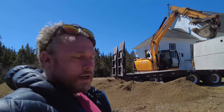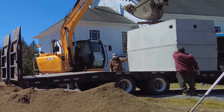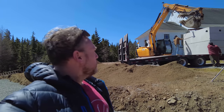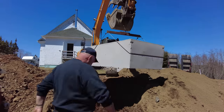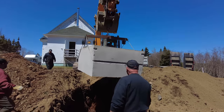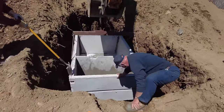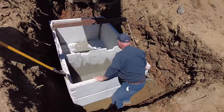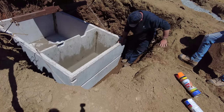So now Stuart's going to lift that massive 5-ton tank with his JCB and drop it in that hole. This should be quite the adventure. To make things easier, the tank comes in two halves, so obviously they set the bottom half very carefully in the trench. And this is one of the most important things to get right, as the tank needs to sit at just the right angle. Come back. Okay, good.